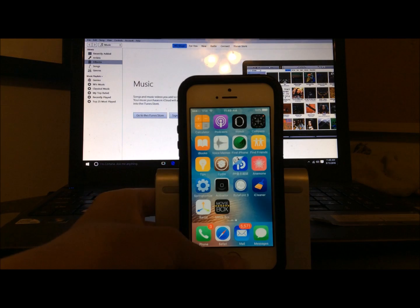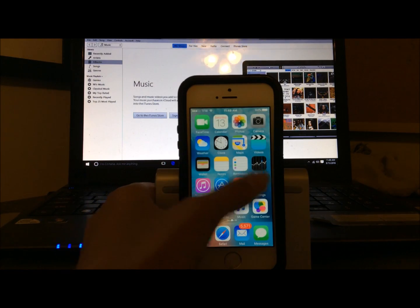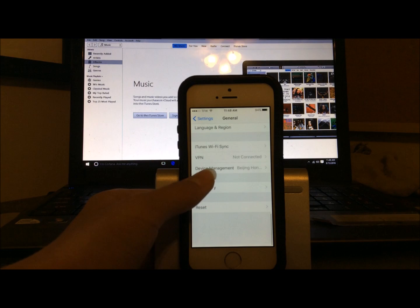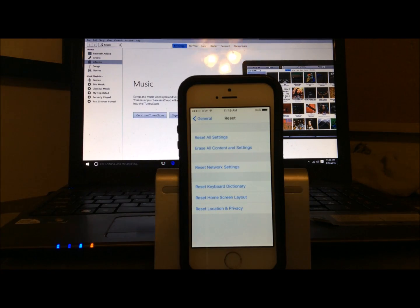It does not work. So my jailbreak is still completely lost. So we're going to go ahead, and this is basically an iPhone reset. It's when you go into settings, you go to general, not display and brightness. You go to general, scroll all the way down and hit reset. You can erase all content and settings and reset the phone just from the device.